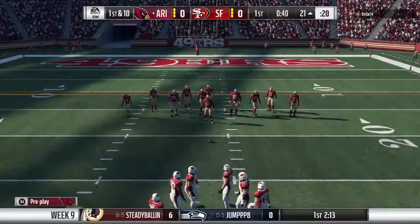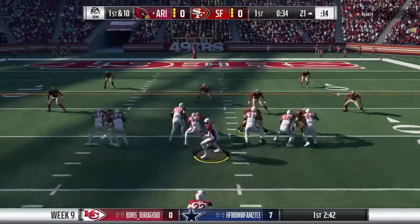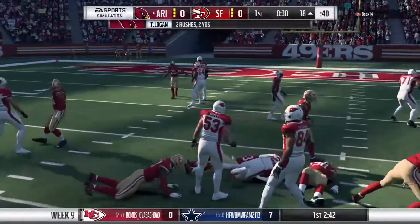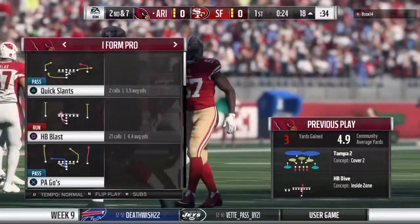And a new set of downs here after picking up the first on the ground. On the carry, it's Logan. And he'll take this inside the 20 and down to the 18. Give him 3 on first down. It'll set up a 2nd and 7.